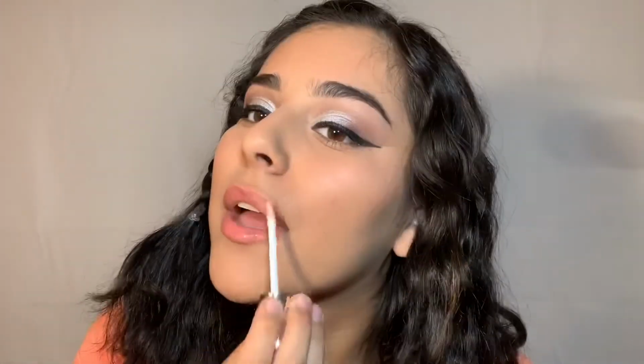And I did apply a clear gloss. I don't have that clear gloss, but I do have this one. So we're just going to apply that one. I realized how dry it was on my lips, and I was like, ooh, I need something to hydrate them a little bit. So clear gloss was the way to go. So this is the finished look.